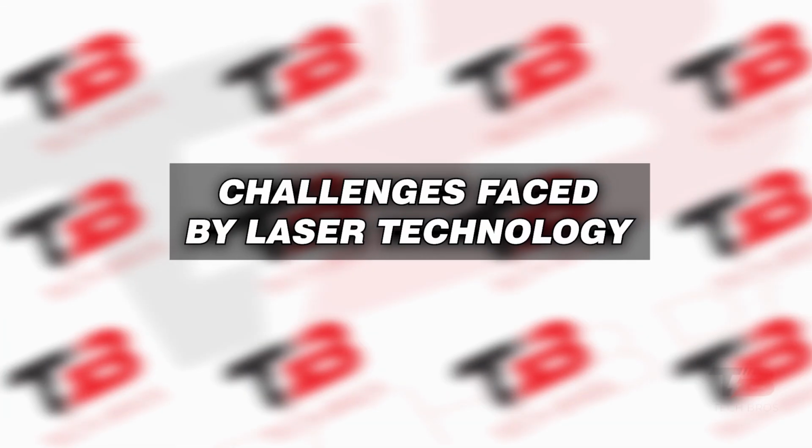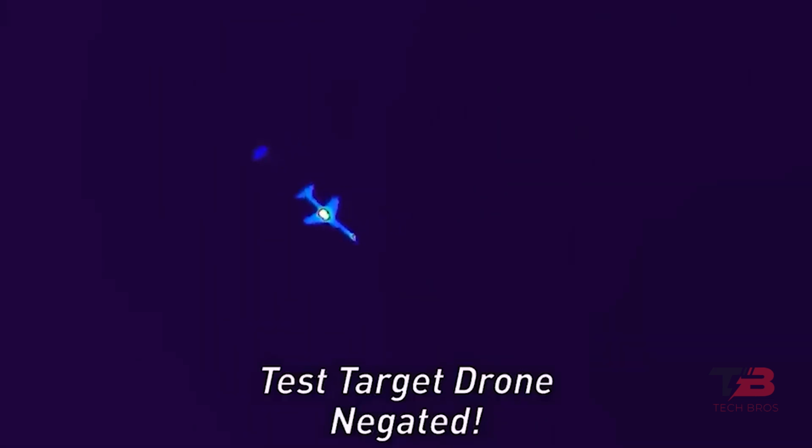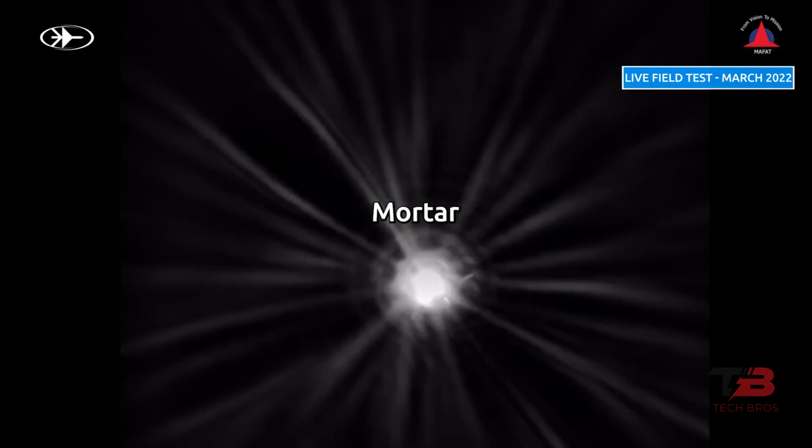Challenges faced by laser technology. Now, imagine a scenario where you're faced with an incoming hypersonic missile. Even then, there are no guarantees of stopping it. However, power output isn't the sole consideration here.